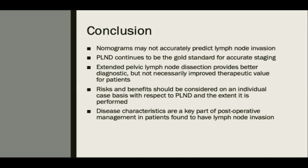And disease characteristics are a key part of postoperative management in patients found to have lymph node invasion. N1 can mean a variety of things depending on how significant of lymph node invasion there is and what other tumor factors and characteristics are present.